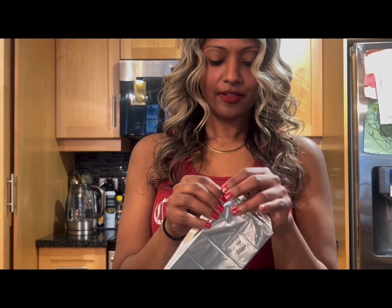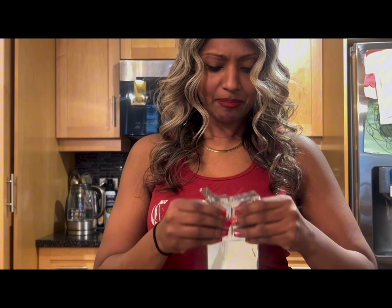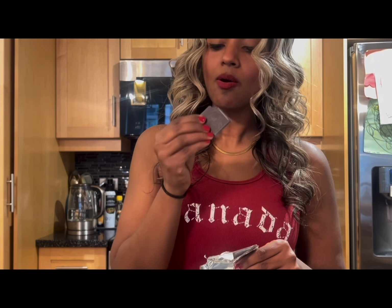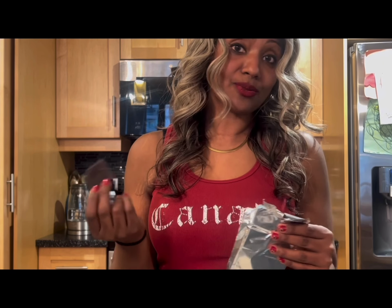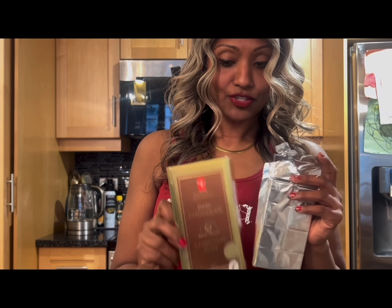Comes in foil, sealed well, slightly blossomed, but it is nice, actually. It's still quite smooth. I like it because it actually tastes like chocolate. It's not too sweet. This is great for a mid-afternoon craving. So this one is President's Choice.